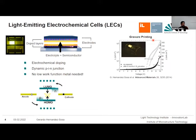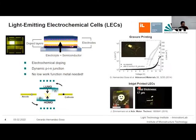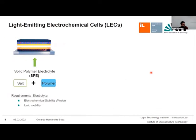This is an example of how we managed in the past to perform gravure printing to fabricate them, as well as inkjet printing, where we could have ultra flexible devices on the basis of polymeric materials. So our take on how to include some sustainability or biodegradability aspect in these materials was to concentrate on the solid polymer electrolyte, which is composed of a salt and a polymer that helps the ionic movement. These have certain requirements that I will not go into detail about at the moment.